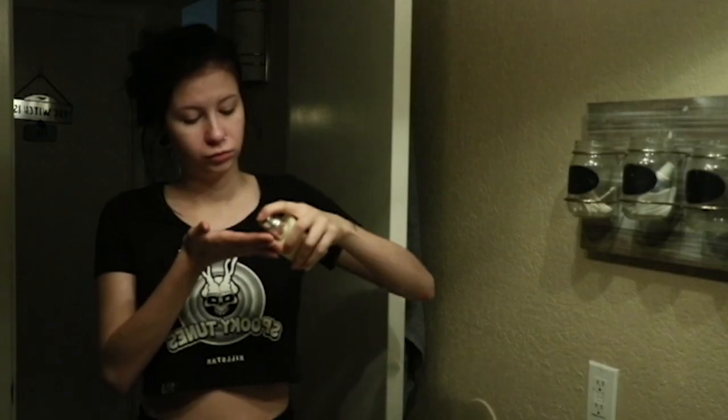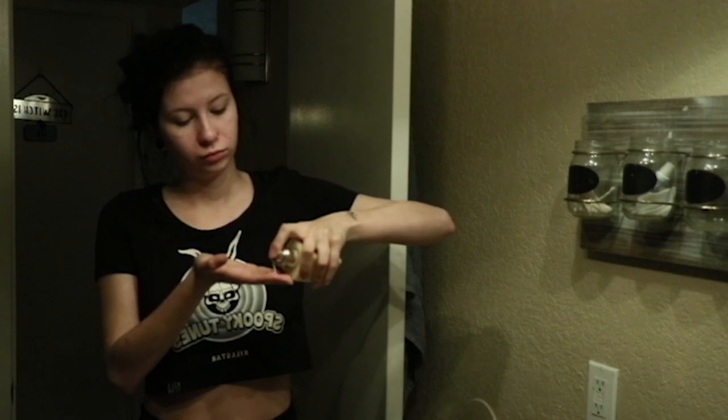For toner, I use Thayers Witch Hazel and a round cotton pad just to get the rest of the dirt out of my skin. Don't forget a moment of existential dread. Moving on, to add moisture back into my skin, I use the Clinique Dramatically Different Moisturizing Gel. Finally, I try and regain control over the rat's nest that is my hair.